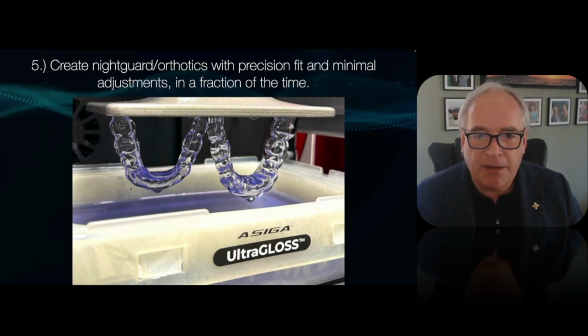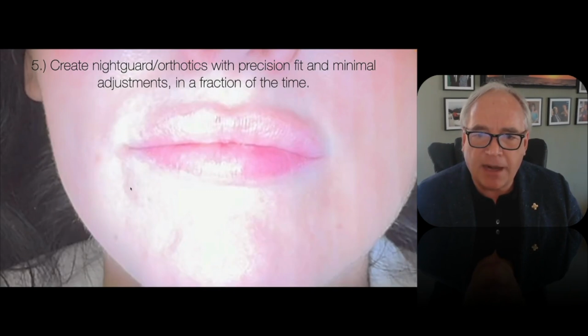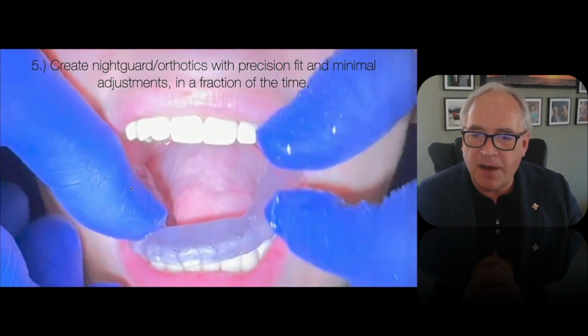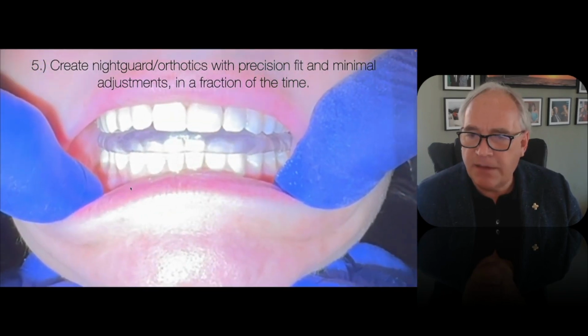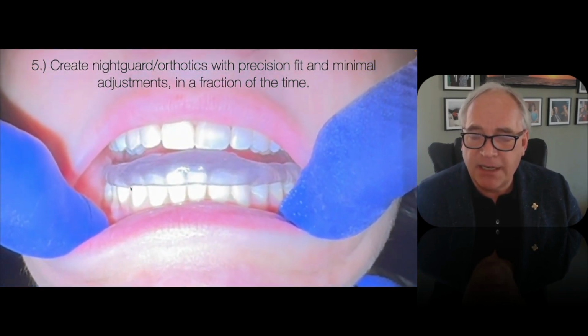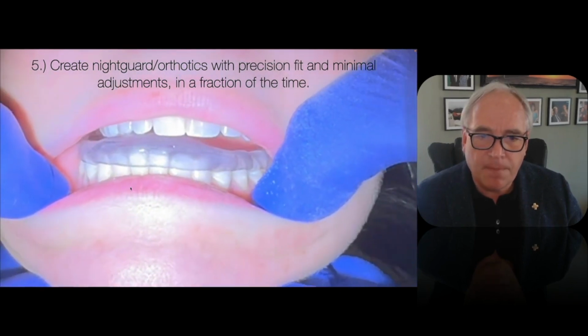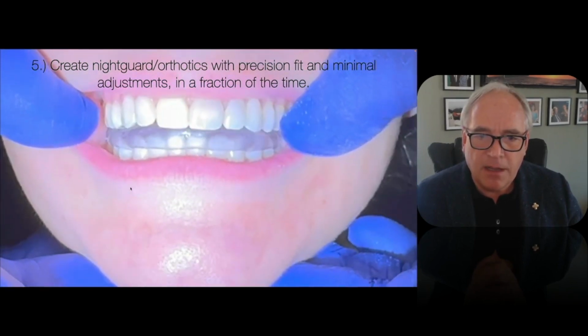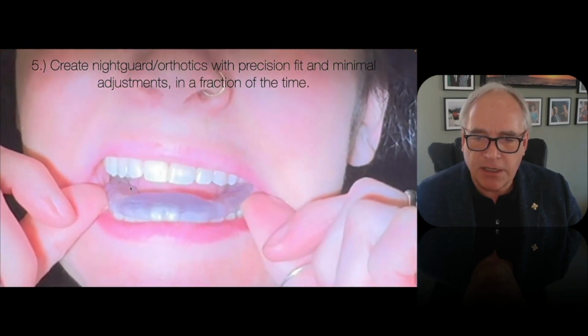But again, we can design these things in about 15 minutes. Our assistant Charity is doing all of these in our practice, and we have by far the best fitting orthotics that we've ever had. This one hasn't been touched yet. And so you can see where the lines were before and where we are. And again, we've got a little tweaking to do, but watch the retention.